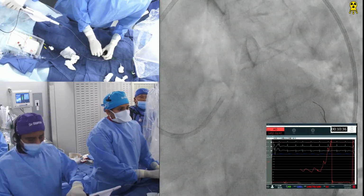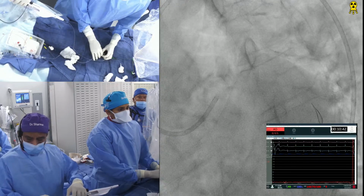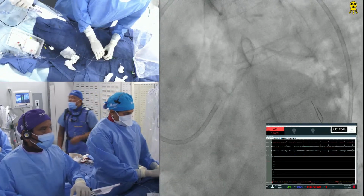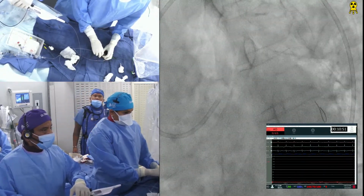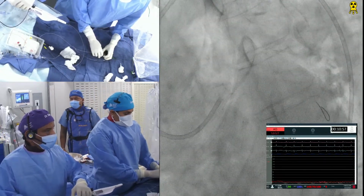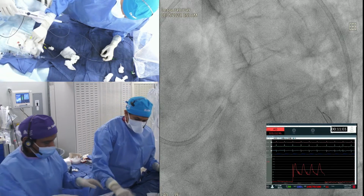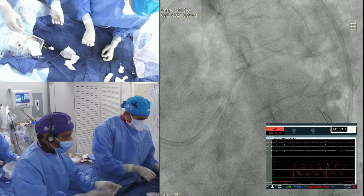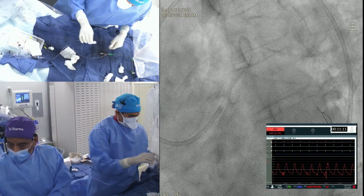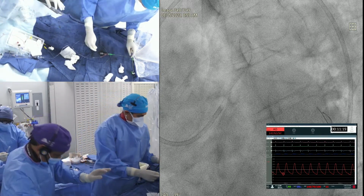Corsair again. Keep this straight. Keep looking at the top. Good. Get action length run through. Extend, run through. We'll do a laser on that if needed. Now two things we are going to do. First, we are going to go with the Corsair again because the balloon will not go on this wire. Okay, 1 second.